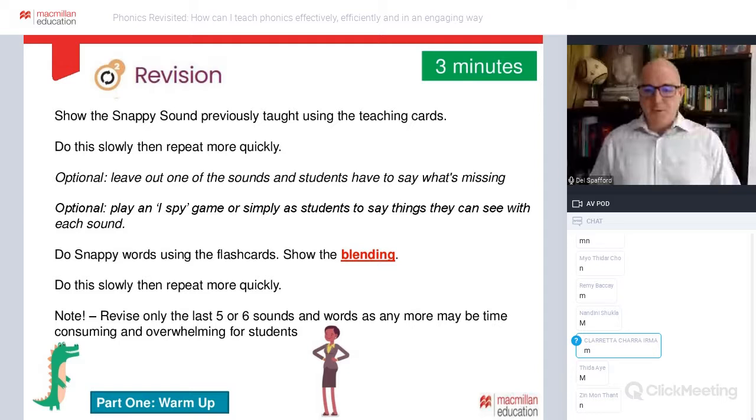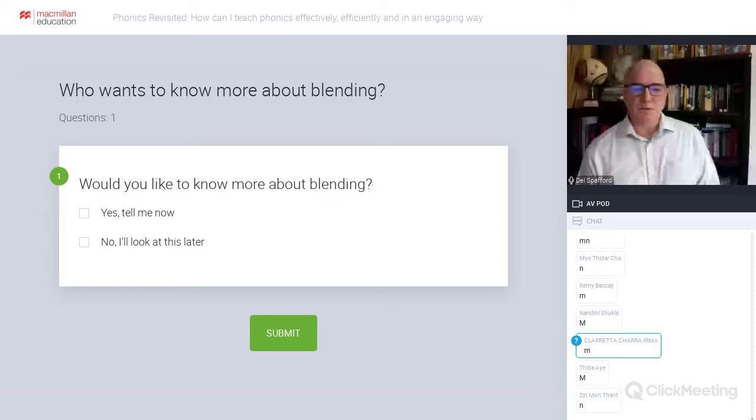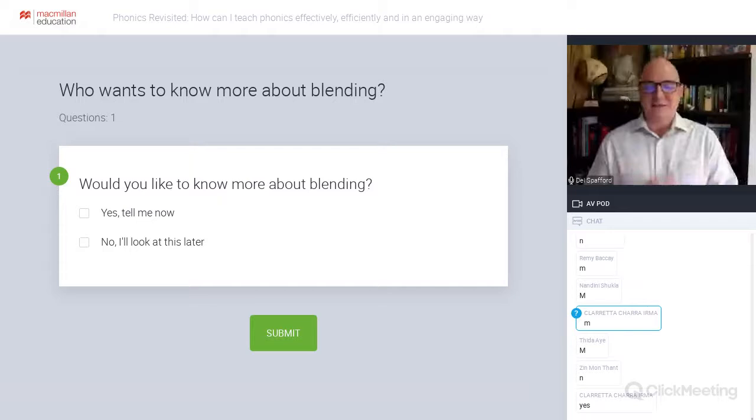Now, if I go back to this word blending, I'm going to ask a quick question to find out if you want to learn more about blending now or whether I can move on. So I'm going to put a vote on the screen. Can you answer the question? Would you like to know more about blending right now, or would you want to look at it later if you already have experience?